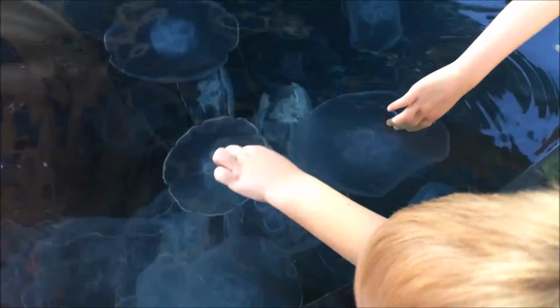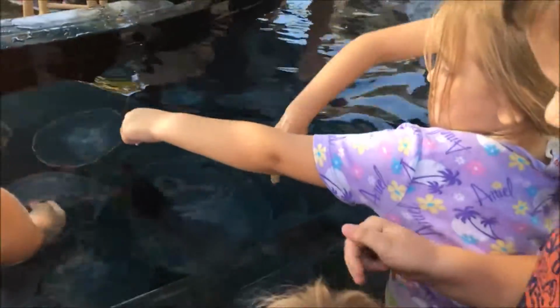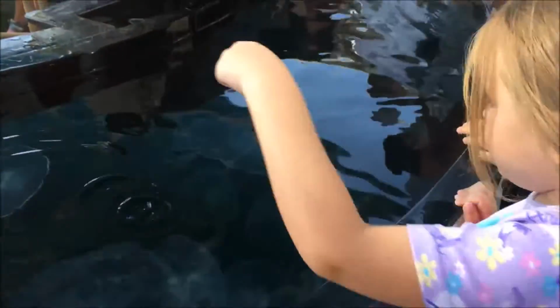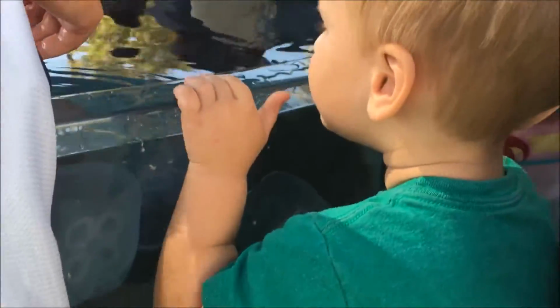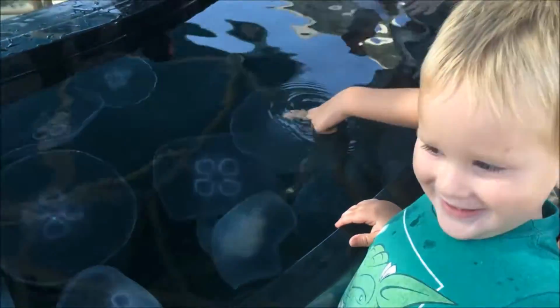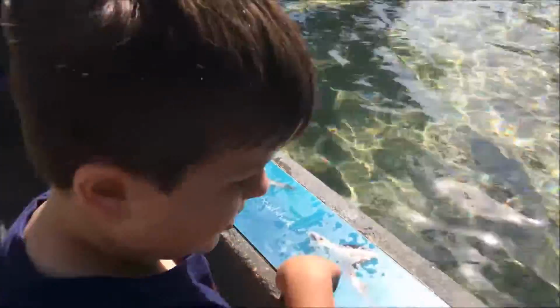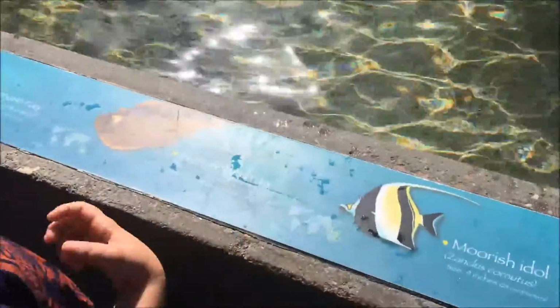What's in the touch tank? Jellyfish. Can you guys touch them? Are you touching the jellyfish, Holly? Can you touch them, Teddy? Wow, you did it! What's in this tank? Stingrays, did you get to touch any of them?